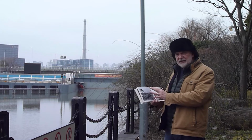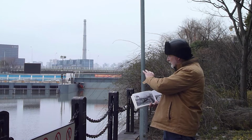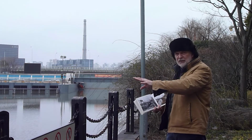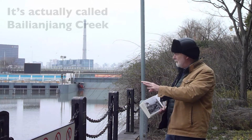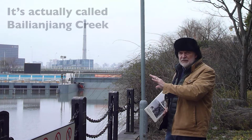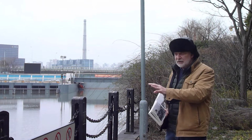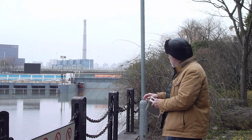Most of what you can see in the 1976 photograph, the black and white photograph, is boats and traffic ships on this canal. The canal itself is unnamed, at least on the maps that we have access to, but it's close to a significant road and area called Shubo. So we're going to call this the Shubo Canal for now.